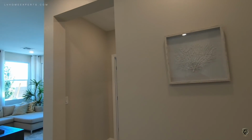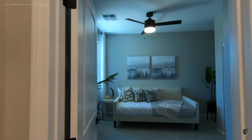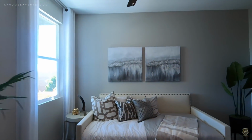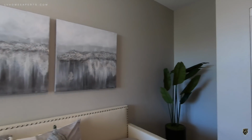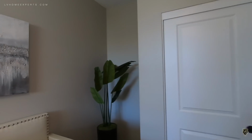Nice. The cabinet configurations, you have so many options you guys can do. We're not going to get into that just yet. So here's one of the bedrooms. Now this is a 10 by 10 bedroom, so it is a little bit tight. A couple options that you can do here.